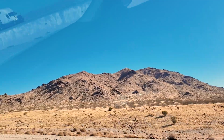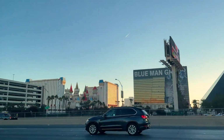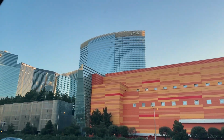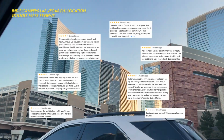Picking up from our hometown Los Angeles was going to be more expensive and would have required more mileage per day. So we selected Las Vegas, Nevada as our pickup location, which is about a 4-hour drive. We came across mixed reviews about the Vegas location, but more positive than negative, which made us think it'll be okay to pick up from there.